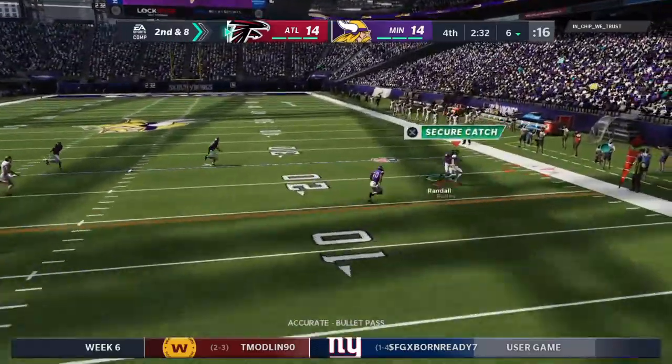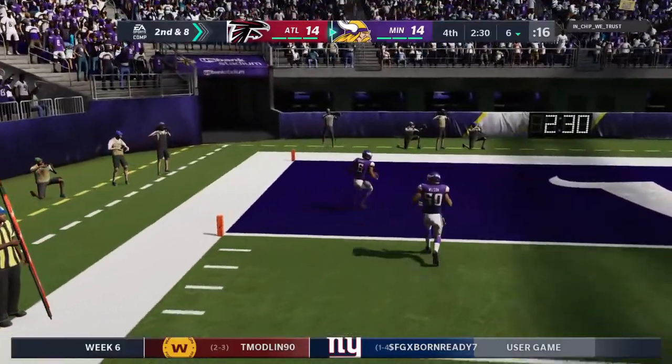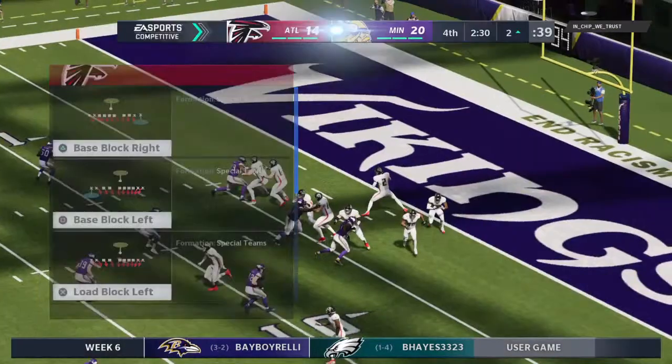Throwing on 2nd and 8. Ryan. And this is going to be intercepted. Picked up by a former first-round pick, Demarius Randall. And he will take this one home. It's a touchdown.